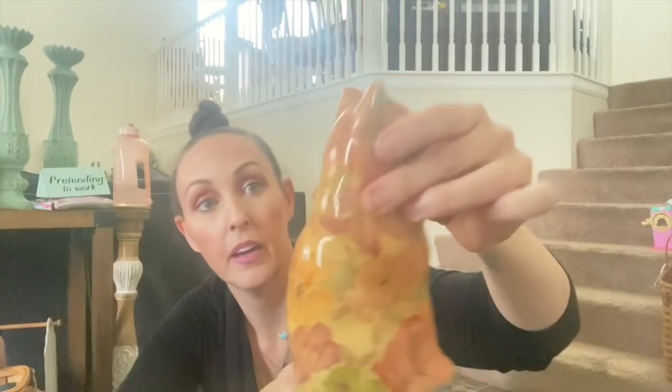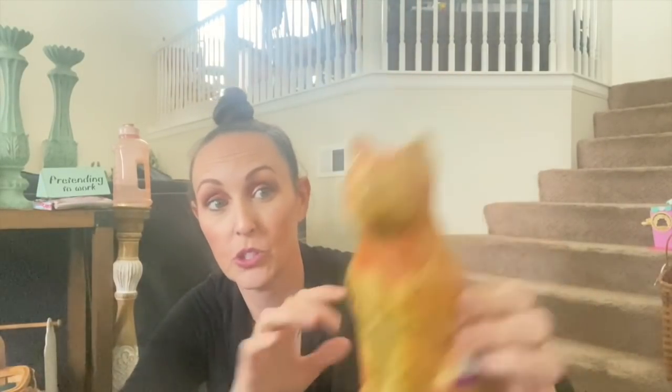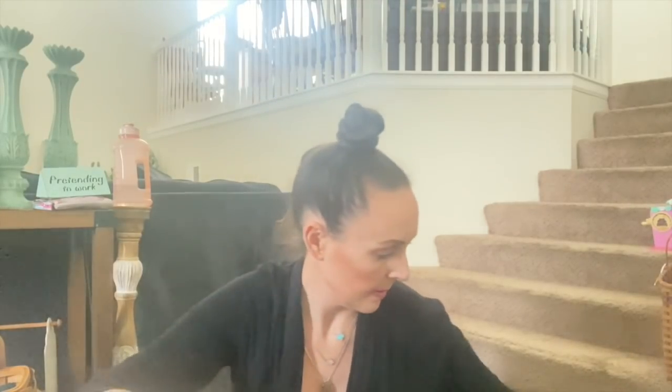almost in perfect condition. It looks like there's maybe some wear on the paw, but other than that, is that a sticker? I don't know if that's a sticker. I'll have to clean that. You see that right there? I don't know. But for the most part, this cat is in beautiful condition and it was $2.99. I don't know what this is, resin maybe?